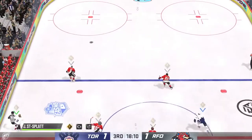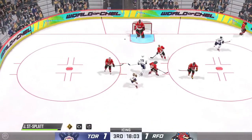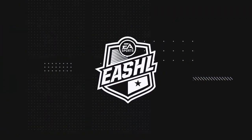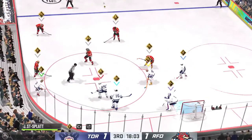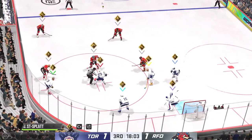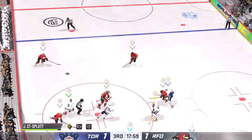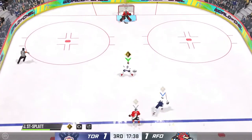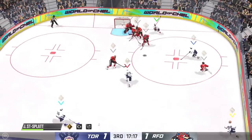Looking to get it out. There's the whistle, icing the call. We're still in the early stages of this period. It's all tied up. Gretzky's won the draw. Willock trying to gain a step. All alone! Quick feed to Saint-Jacques.